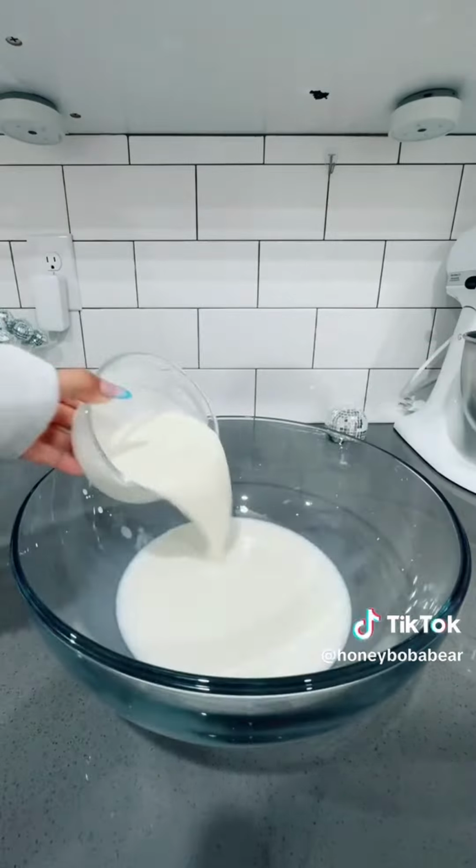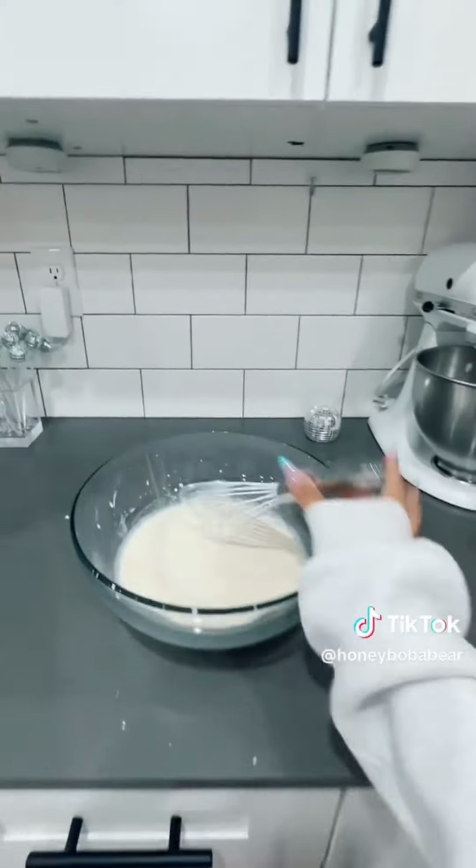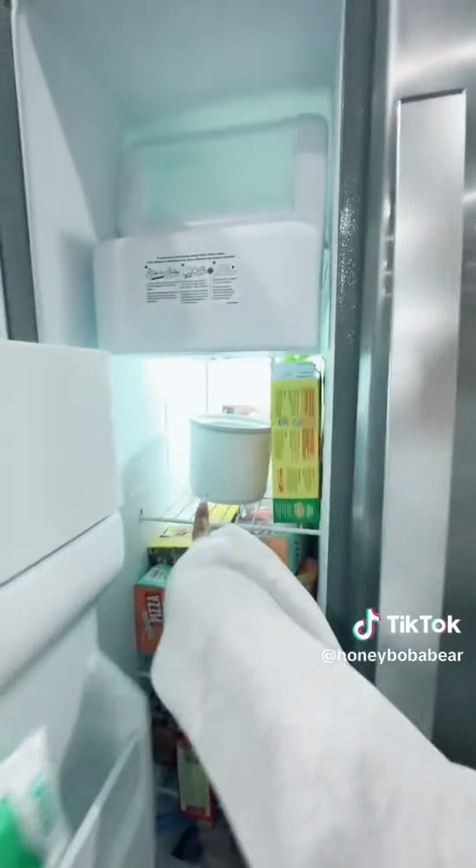One cup of whole milk. One cup of heavy whipping cream. This reminds me of my recipe videos. I don't think I'm supposed to whisk it, but I have no other option. It's bad. Now I have to pour it all in that bowl. Okay, well, here goes nothing.